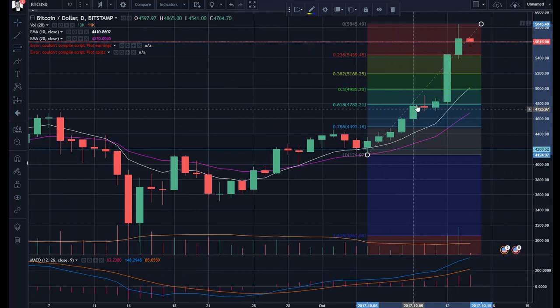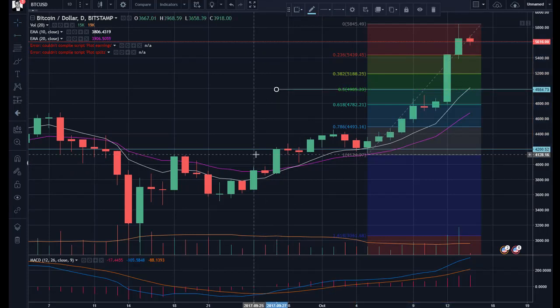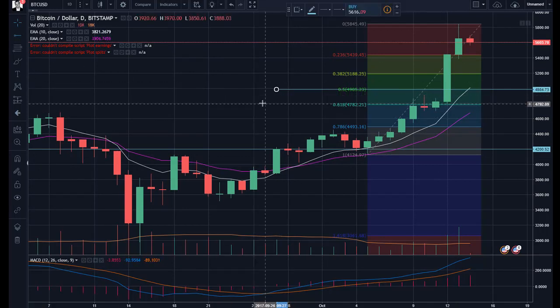So what do we got? 50% to 5,000. Bang. That's a round number. I love it when they line up with round numbers, right? So 50%. 50% isn't actually a Fibonacci sequence. It's not a part of the sequence at all. It's just halfway of the move, but it does work when we're in trading. Then we've got the 61.8% at around 4,800. Boom. Again, at another round number.